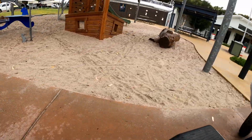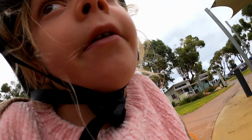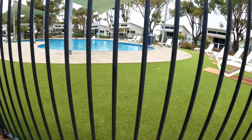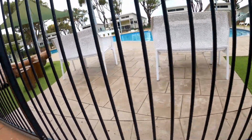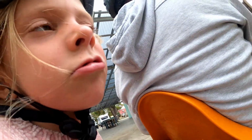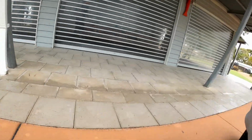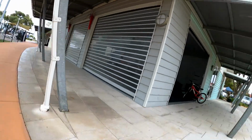Really wet. It has been raining here. Thought it wasn't gonna rain, but that will happen. Can you feel the pool down? This is a pool. We went in it 2 days ago. That's where we could eat and play games. It is cool.